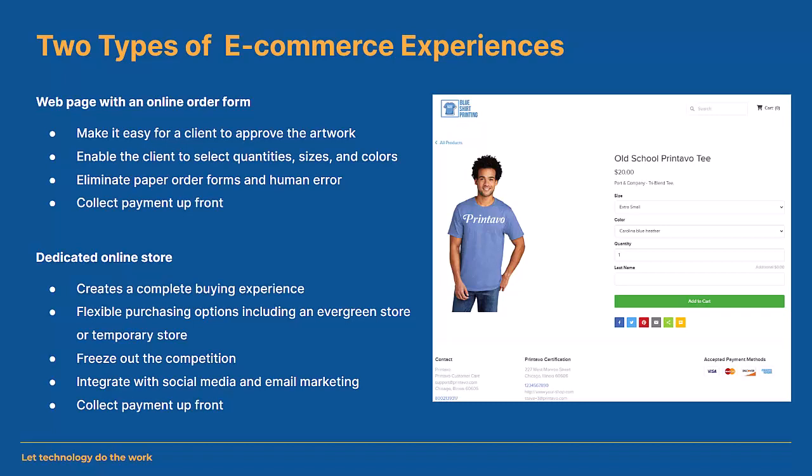Just make it super convenient for people to purchase from you, and also collecting payment up front, which is so critically important, getting paid up front. Also eliminating the paper order forms and all the human error part of that, allowing people to purchase on their phone or their tablet, what's convenient to them. And they just go in and collect sizes, quantities, and colors, check out, and they're done. So an online order form is a great way to get started in e-commerce.